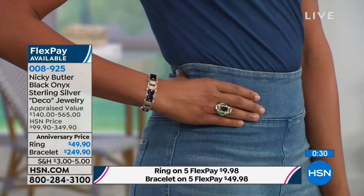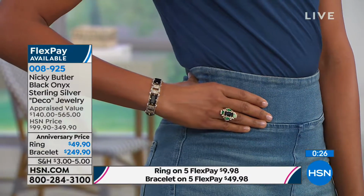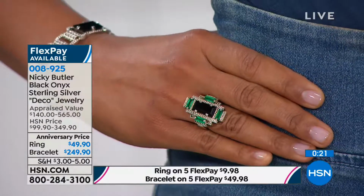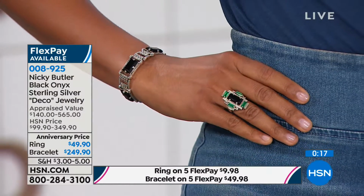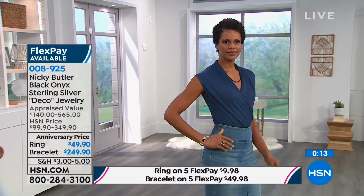That's crazy. And the size of those gemstones, the onyx, the green chalcedony, I love that combination. They're so striking together. I want to keep it. There's a quick look at the ring with the onyx and the green chalcedony together. We do have sizes 5 through 10 in the ring. The bracelet is going to be nearly 7 inches in length. I could spend an entire hour talking about this.